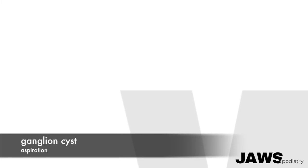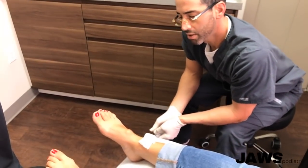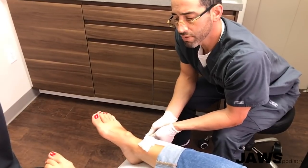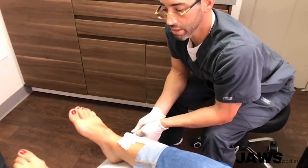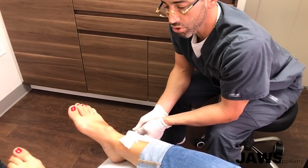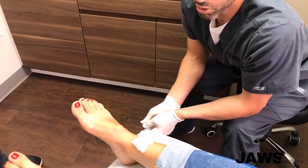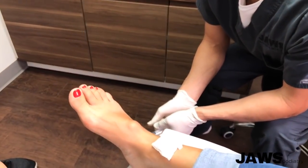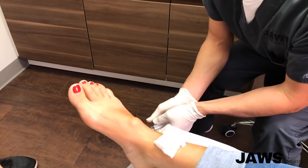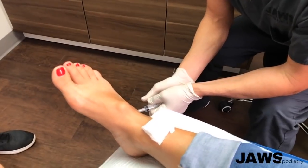So today we have a patient who's presented with a ganglion cyst on top of the right foot. She has had previous aspirations of the ganglion cyst in another state where she used to live. And basically it's gotten to the point where now we're simply aspirating because it's uncomfortable today. We're gonna also go ahead and excise the ganglion cyst surgically in the next couple of weeks.